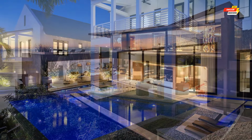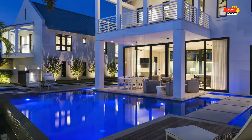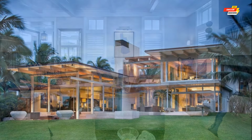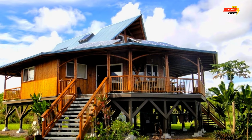Why design your house with beach style? There are countless reasons to embrace beach house design. Here are just a few. First, stress reduction. The calming influence of the ocean and beach-inspired elements can significantly reduce stress and promote relaxation.